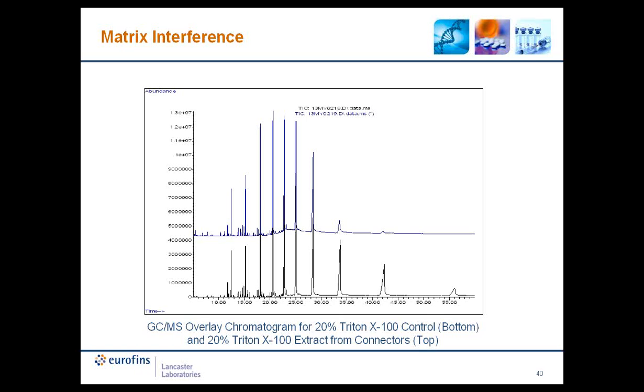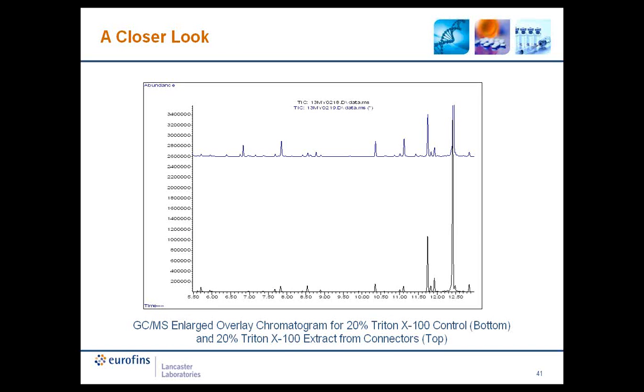In this figure, the 20% Triton X100 control solution is shown on the bottom, and the 20% Triton X100 sample extract is shown on top. It can clearly be seen that the Triton X100 produces a distinctive pattern. In taking a closer look, differences can be observed between the 2 extracts.